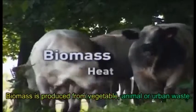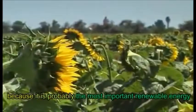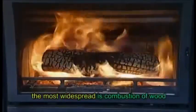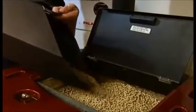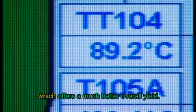Biomass is produced from vegetable, animal or urban waste. It's called the sleeping giant because it's probably the most important renewable energy of the future. It has multiple applications. The most widespread is combustion of wood or wood pellets for domestic heating. In industry or in towns, the aim is to co-generate heat and electricity, which offers a much better overall yield.